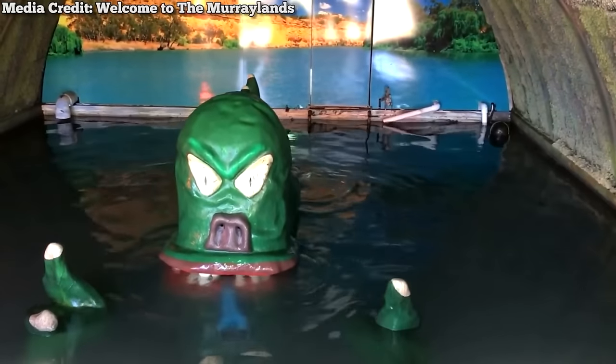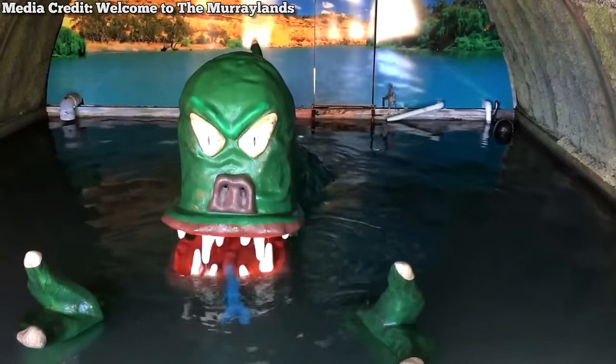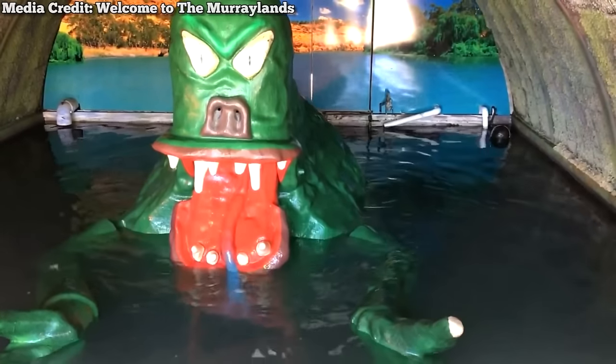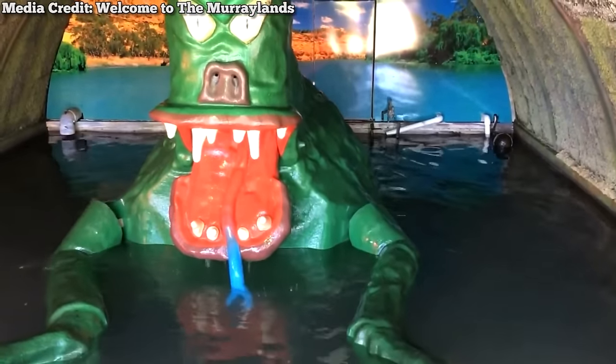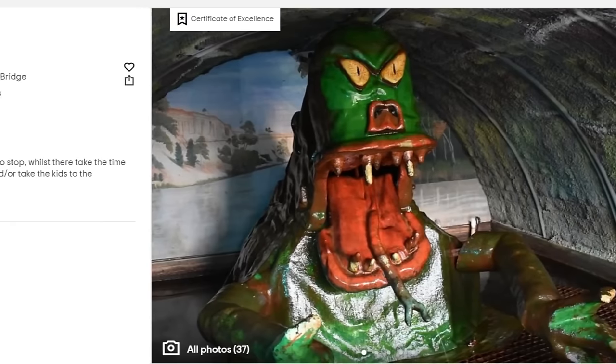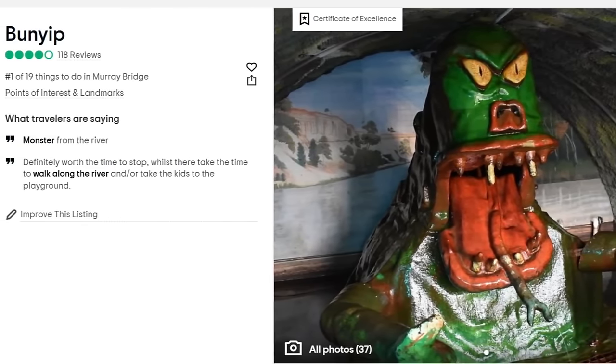So to restore it to its former glory, this local treasure was given a major makeover in the year 2000. Nowadays, the Bunyip is much more cartoonish and less scary looking than it was before. On the other hand, it's still extremely popular with the locals, and is ranked as the number one thing to do in Murray Bridge by TripAdvisor.